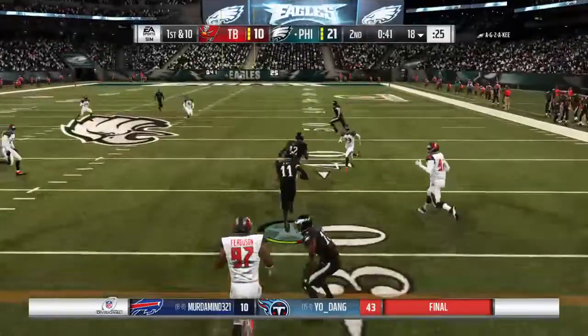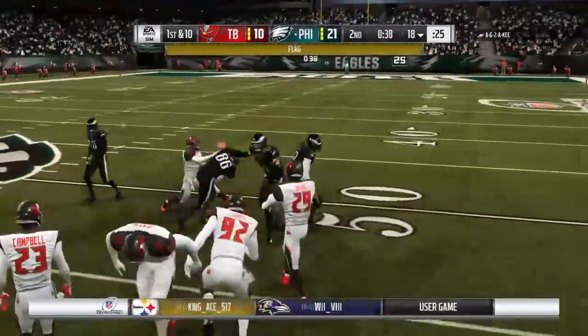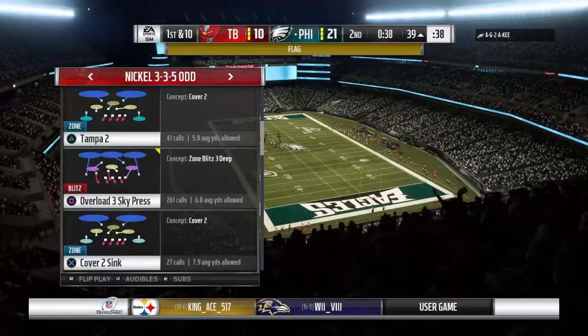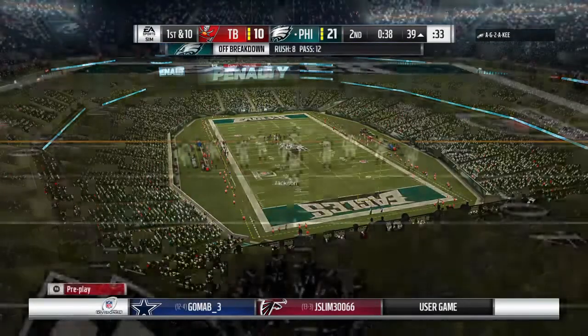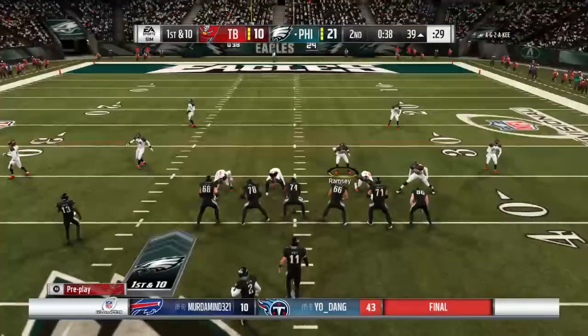Flushed out right. Finding room at the 30. And he'll be brought down somewhat awkwardly here, and a late flag as well. I think this one's going to be a face mask. And now it's 1st and 10. A big mistake, especially when you factor in the personal foul yardage.